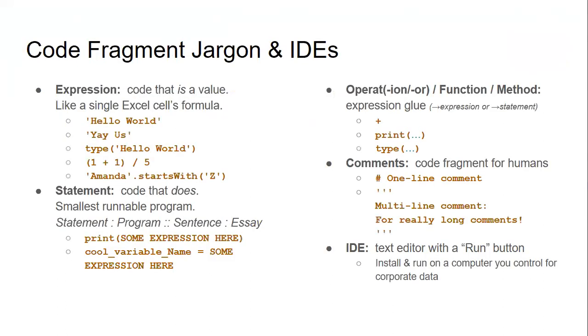So what we just did was we altered an expression in our code. And that entire line with the print statement was a statement.